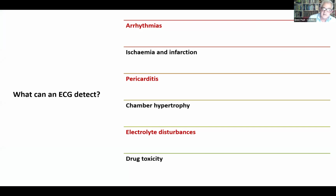We can detect things like pericarditis, chamber hypertrophy, atrial hypertrophy, and ventricular hypertrophy, which might be in response to chronic conditions or acute conditions, like hypertension or valvular stenosis. We can look at electrolyte disturbances, so things like hyperkalemia, hypercalcemia. We can look at, as well as, drug toxicity.